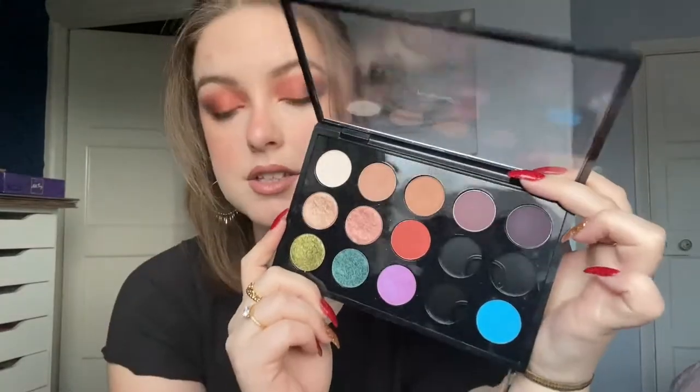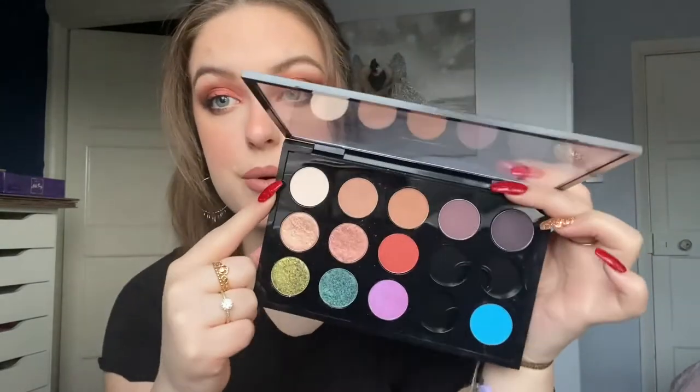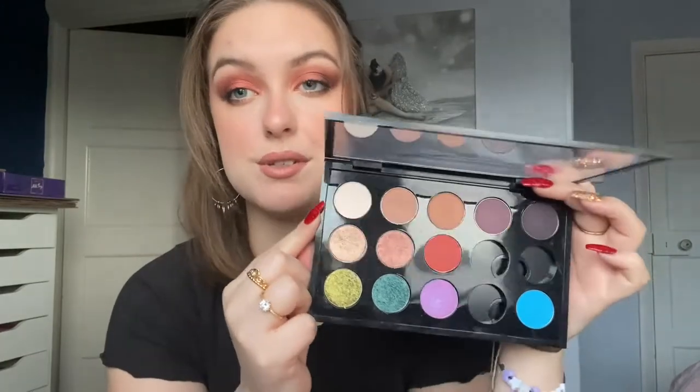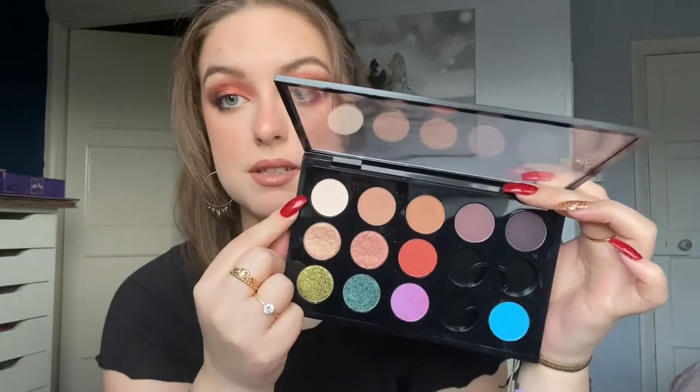It may end up being rejigged, reworked a little bit. So the new additions to this palette, I ended up picking up vanilla. I just feel like a plain white slash cream colour is always a staple in a palette. I always use it to set my concealer before I go with any other eyeshadow on top. So I just feel like it's always a staple.